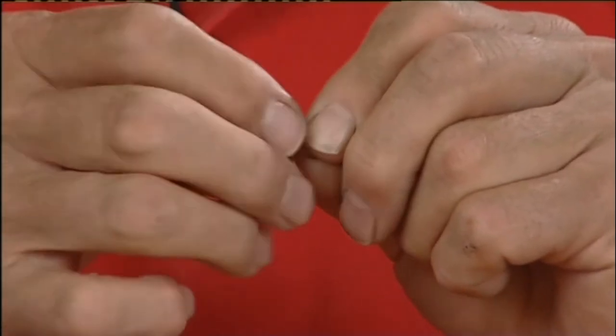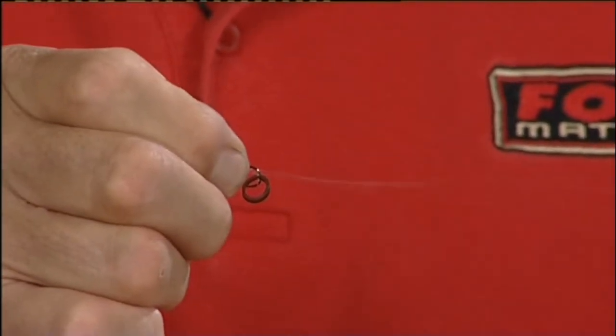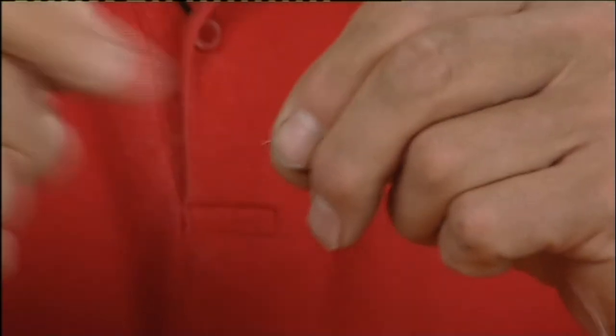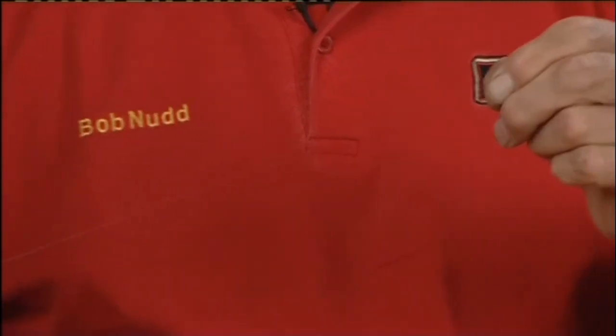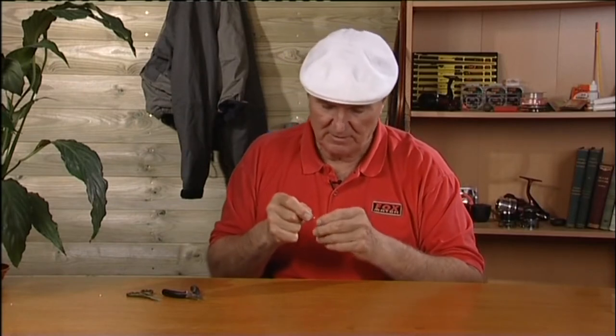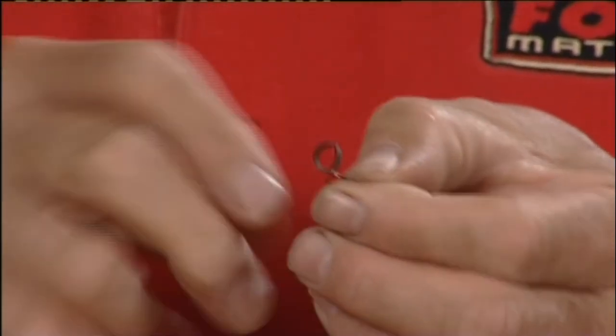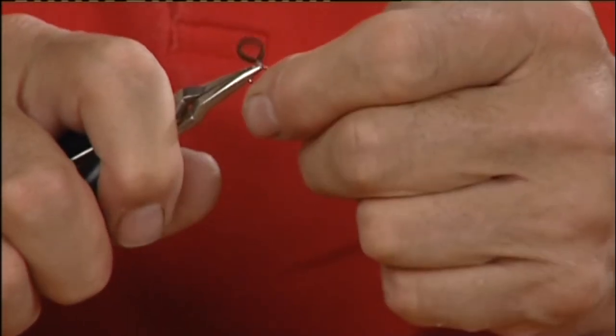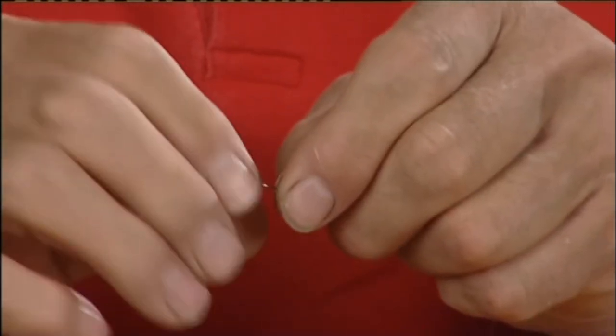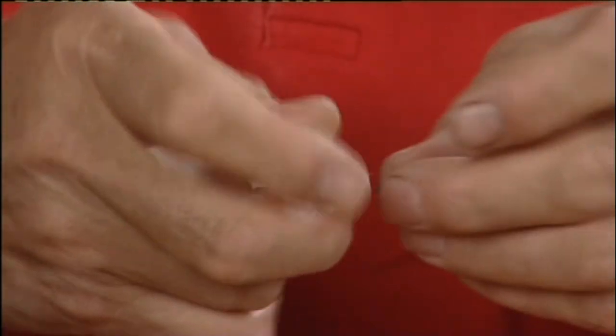Once you've wound down the shank, then trap that line with your finger and thumb and pull this tag. I usually wet it as well while I pull it through. Just pull that tag all the way through. It's a brilliant knot, this one. Just get my pliers to tighten up a little bit, just to make sure it's on.